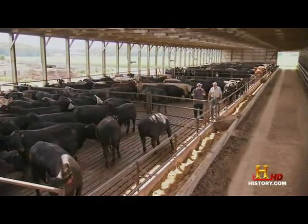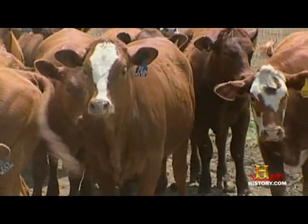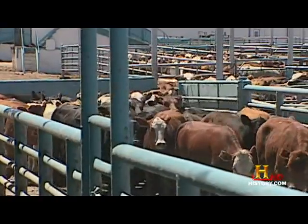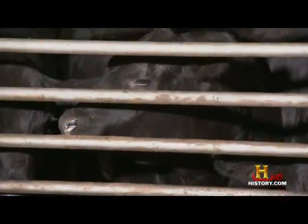So the cows come in between 600 pounds and 800 pounds, and then they leave here over 1,200 pounds, ready to go to be, what's the right word? Harvested. Harvested for our hamburgers. That's beef industry talk for slaughter. American slaughterhouses harvest more cattle than any in the world, nearly 37.5 million a year, about 70 a minute, and all of them have to be butchered.